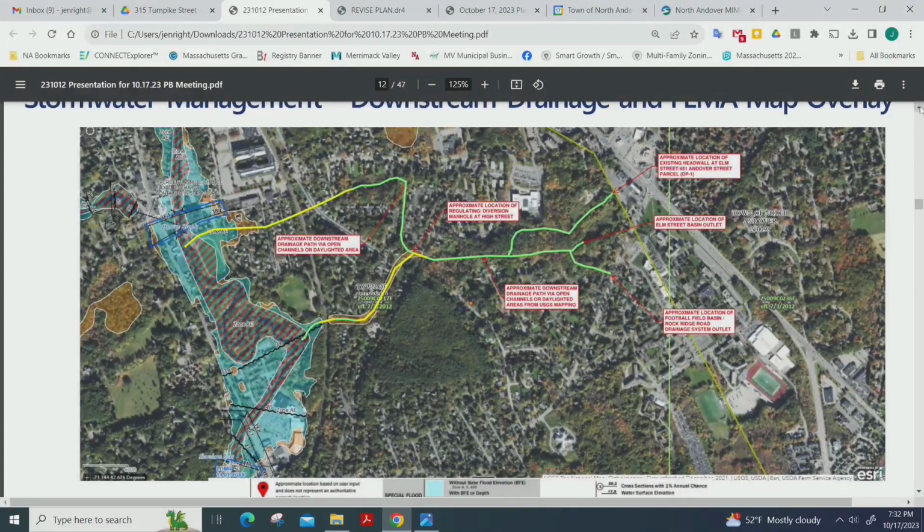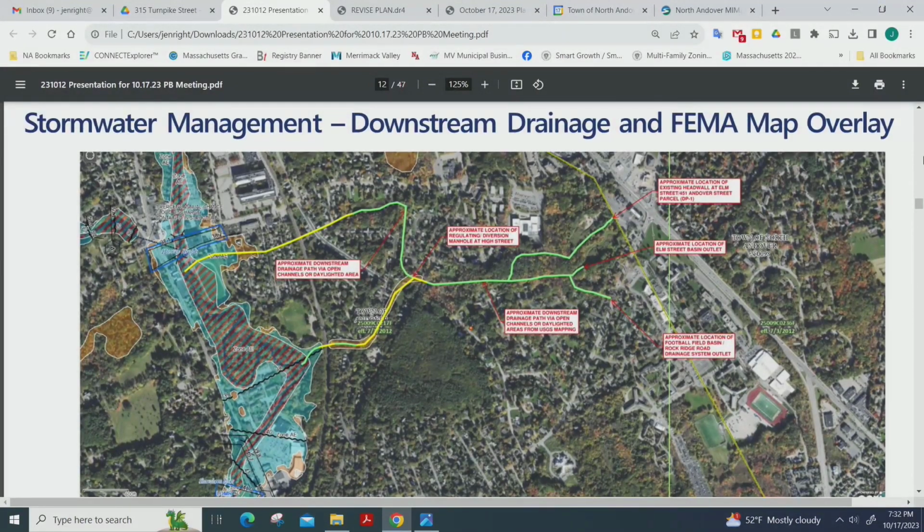This is just another maybe cleaner map to see the highlights of the drainage past the yellow branch where it splits off the regulating manhole, roughly in the middle of the page there. The primary route heading south and the overflow heading to the north and the west. And this map is overlaid on the FEMA floodplain mapping that designate the floodplain areas for the 100 and 500 year flood events backing up from the Shawsheen River.